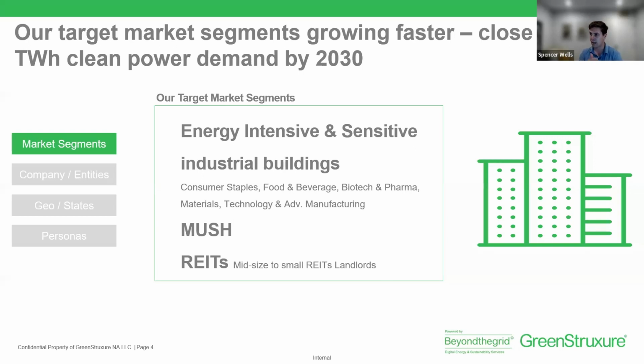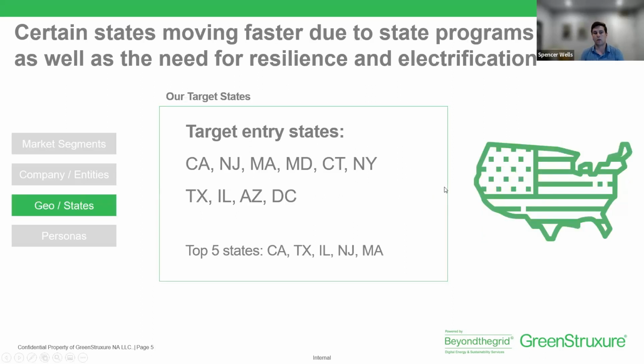And that's been trickling into the federal space, the MUSH market, as well as the REIT space that I had just mentioned. I'll kind of fly through these last two slides here, but our original entry target into these states was really around the incentives. So where are we going to have the most financial benefit to the customer that's going to make them want to sign contracts and move forward with deals?